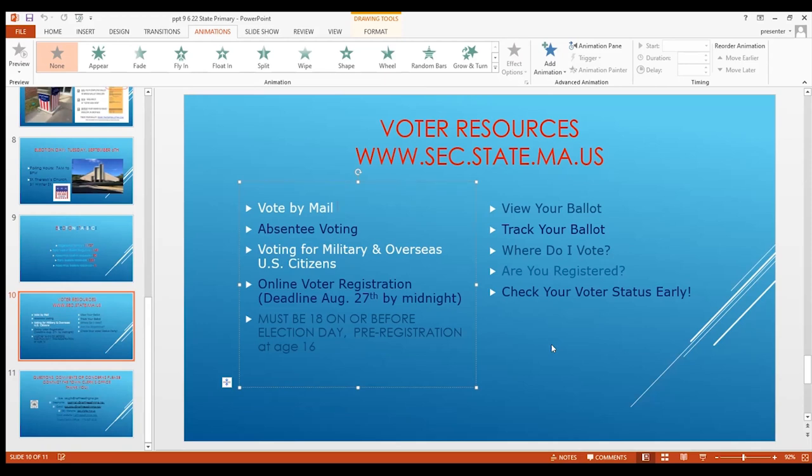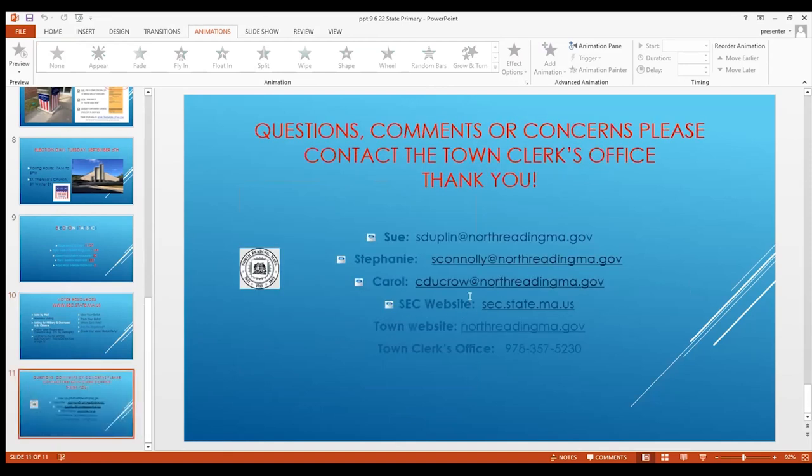And I always say, don't wait. Check your status early, sooner rather than later. It just saves a lot of confusion on election day. Election day is a very busy day for us, and we do everything we can, obviously, to help everybody out. There's three girls in the office: myself, Stephanie, the assistant town clerk, and Carol. You can email any of us for anything.